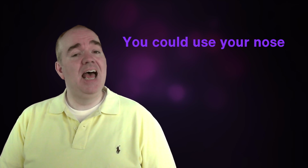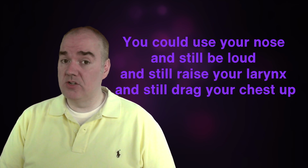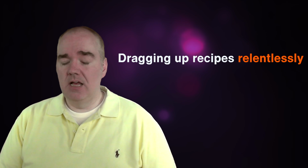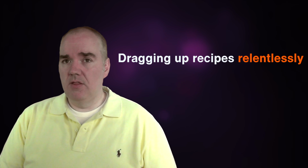So the nose is definitely part of the solution, but I cannot say that just involving your nose is going to guarantee that you're not going to get this, because you could use your nose and still be loud and still raise your larynx and still drag your chest voice up. It's dragging up chest voice relentlessly that tends to be the cause. Nodes are a repetitive stress injury.